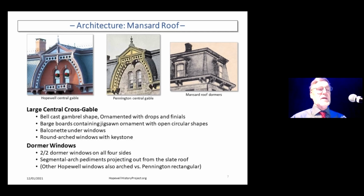There are a couple buildings in the area that are somewhat similar. Also, you notice the windows in the left image, the Hopewell image, have a curved, arched design with keystones above them. And on the right, the Pennington windows don't have that. It's stone. It's a little harder to build fancy arches in stone. So the first floor and the second floor windows in Hopewell have the same arch design. The first floor and second floor windows on the Pennington station are just rectangular out of the stone. The other thing on the mansard roof are these dormers, these roof dormers you see on the right, continuing that curved structure projecting from the roof itself, and the windows and the cover above it have that arch structure.